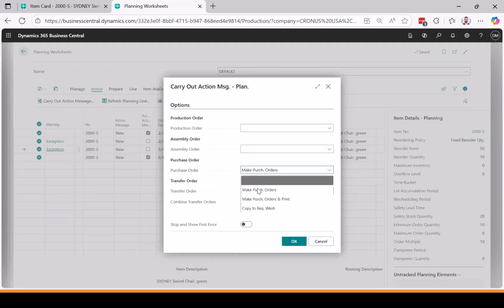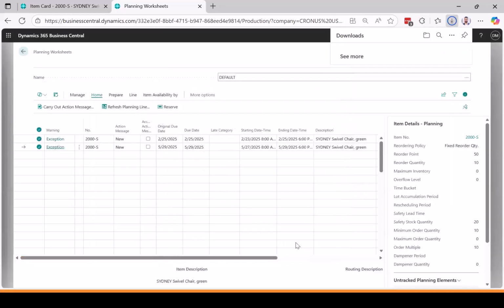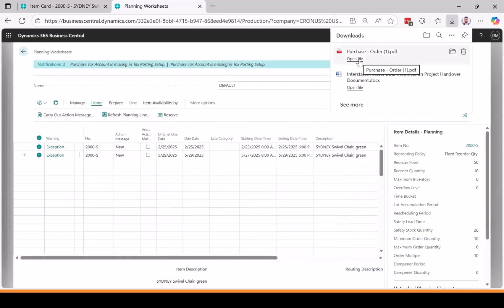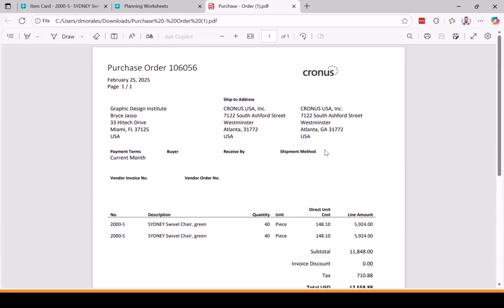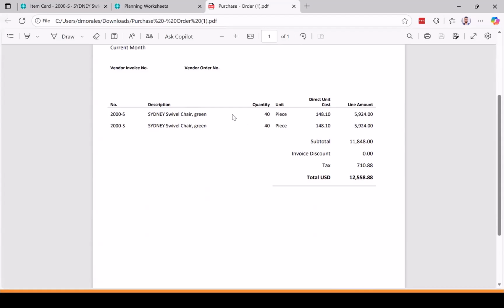So make purchase order. Actually, I like to print it. So I'm printing it. And let's see. Okay. Then open file. And this is how the purchase orders will look. So it will create purchase order 1056 for this, right?